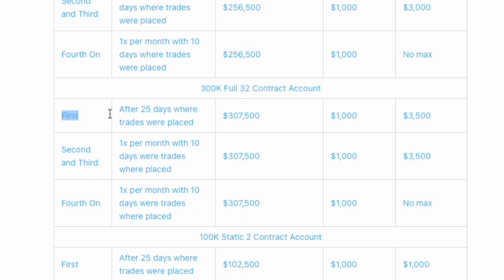So our first payout, which for me was the November 30th payout after 25 days when trades were placed. I got my account mid-October, so plenty of trading days between mid-October and the near end of November when I put in my request. If you remember, this was the minimum balance you need to have. On a 300K account, you need to have at least 307,500, which this number may sound familiar. That is the actual trailing drawdown. I'll maybe circle back to that in a second, but 7,500 is the trailing drawdown amount.